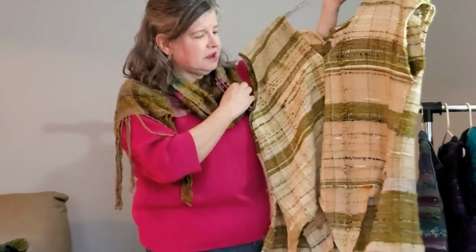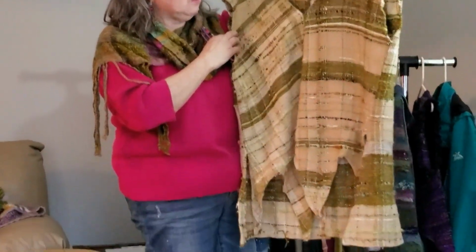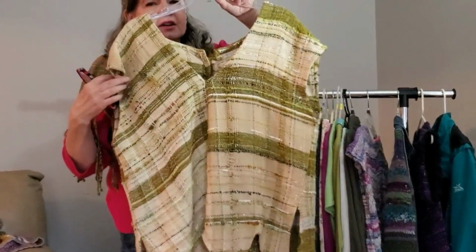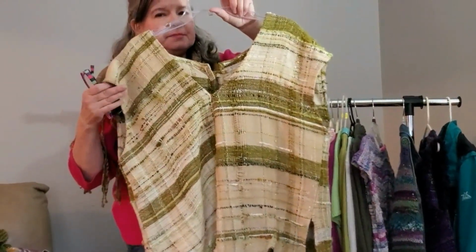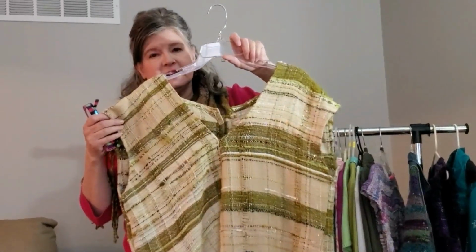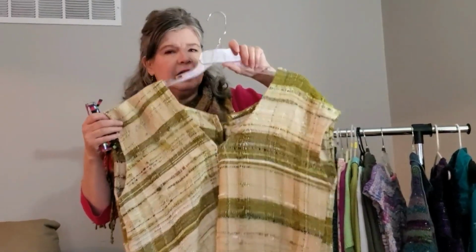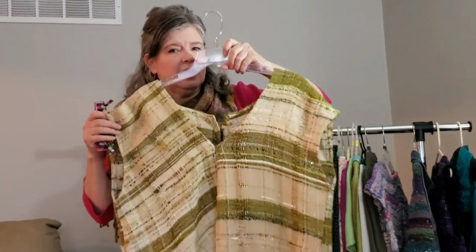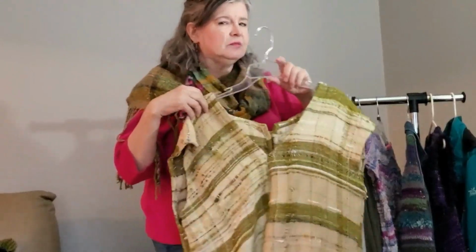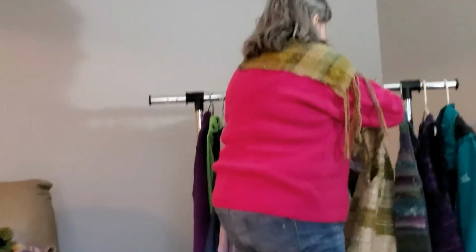This is one of totally my own design that I made in 2021, and it is made from natural dyed yarn. I didn't spin the yarn, but I dyed it using Queen Anne's lace. And someday I will talk more about this particular tunic. I wear, again, something under it. I don't just wear it like it is.